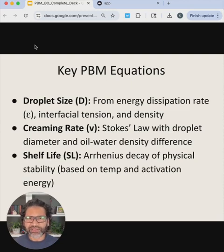Given an emulsifier type, mixer, and the RPM, we can compute the droplet size using fluid mechanics. We then estimate creaming rate using density and viscosity. Shelf life can be simulated using kinetics, and every result is constrained by the physics. So no unscientific guesses here. This ensures that only feasible results are sent to the next step.